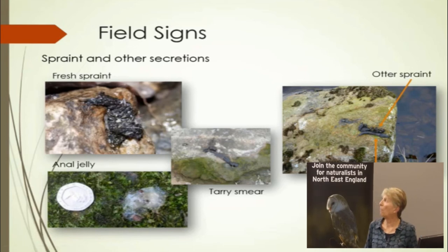It tends to be sort of black, unless the otters have been eating crayfish, in which case it can be quite red. It will have bits of shell or fish scales in it, other bones, and it's quite loosely bound, and it has a very distinctive smell. It smells fishy or musky. Some people say it smells like jasmine tea.